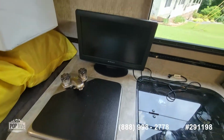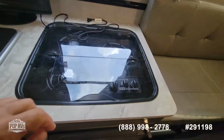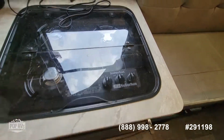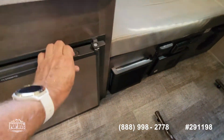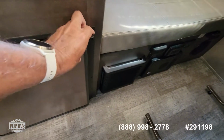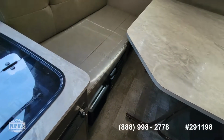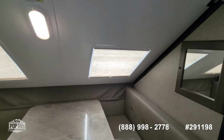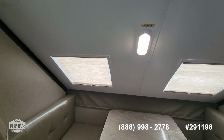Has a sink. Television comes with it. 3-burner stove. Got your refrigerator. It's a mini refrigerator, as you would expect. This dinette converts into a sleeper. And here's your shades for your front windows.